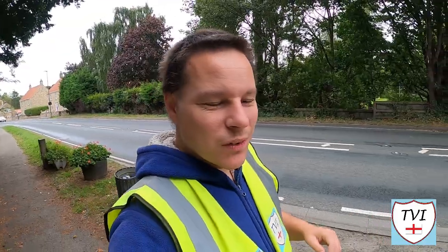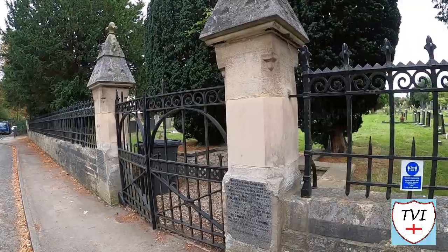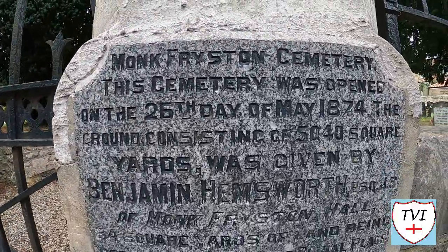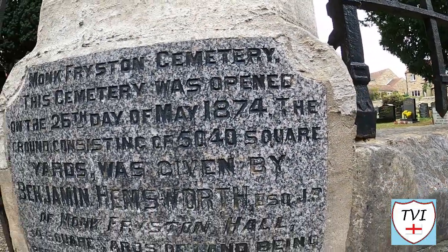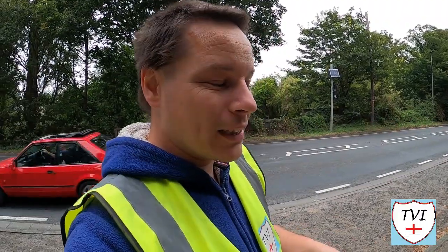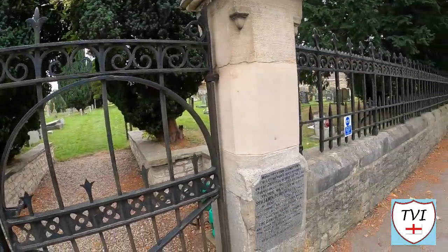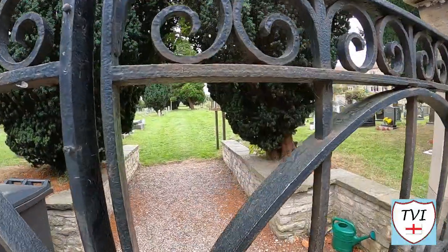Okay, that brings us to the cemetery, just behind these gates here at the east end of Monk Fryston. There's a nice plaque on the wall here. Monk Fryston Cemetery was opened in May 1874. You wouldn't believe how many times I've looked online to try and find the dates of when cemeteries were open, and how many times I've come up dry, disappointed. It's not one of those things that seem to be readily available online, but here at Monk Fryston, they've actually decided to put it on a plaque on the cemetery gates, which is helpful for me. Let's go and have a look inside.